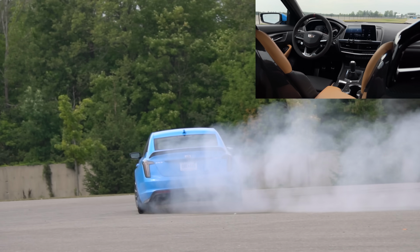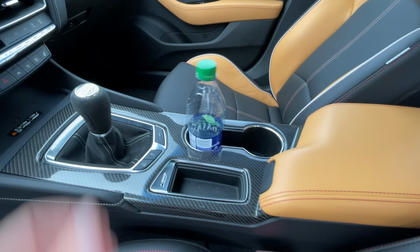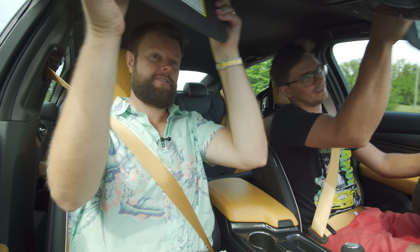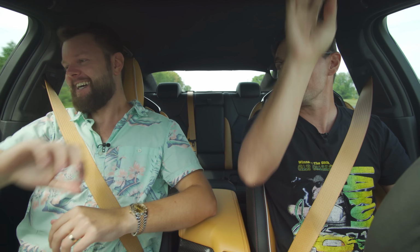Yeah, and you can get red seat belts as well. We got carbon fiber on the center console. We do have cups. They passed the cup holder test. What about the visors? 3, 2, 1. Yes! Man, oh, thank you. Still no real complaints. No.